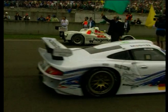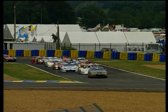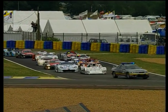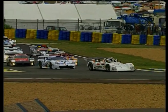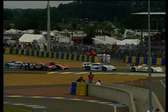Minutes before 4, it becomes serious. The warm-up lap. And as it was last year, there's a Porsche prototype on the right and a Grand Touring car on the left. We're moments away from the start.